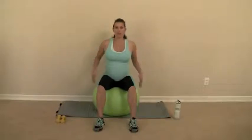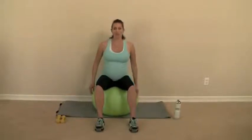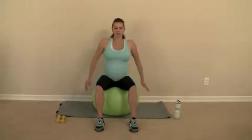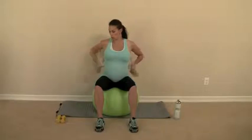And from here you can remain seated. You can take it into what I'm going to call Buster Move. This is to correct and strengthen those muscles that are weakened from the weight going forward, the scapular retractors, okay? So the muscles behind your shoulder blades.